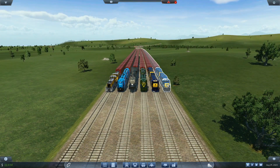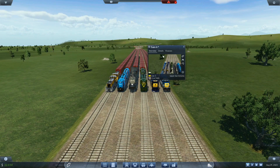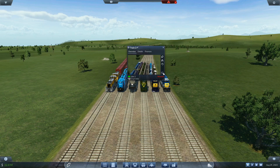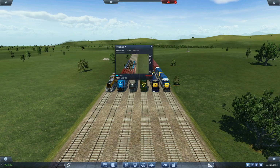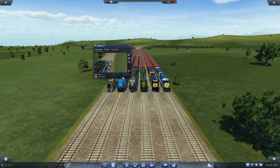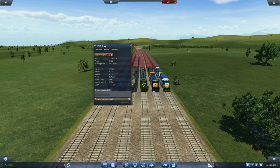So we'll push pause. We shall set them to go to Upper San Antonio. Yes. Yes. Yes. And yes. And we will actually, the EMD SW 1500.